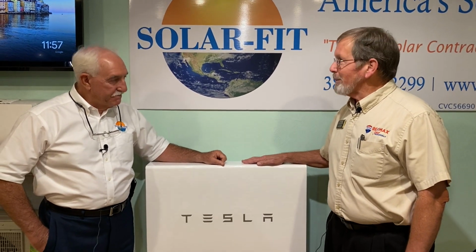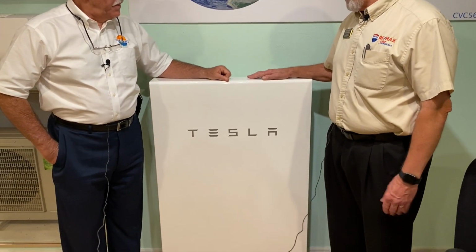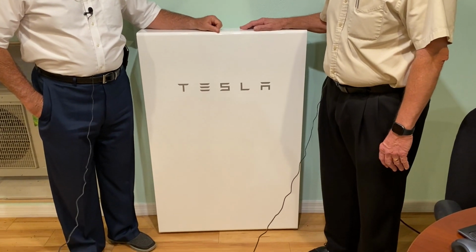Okay, cool. So, Bill, this is the Tesla battery backup to the home, and they call this a Powerwall. Is that correct? That's correct. And it does look like part of the wall. Now, tell us about Tesla.